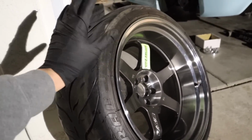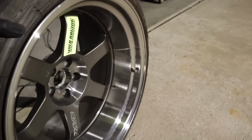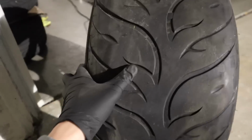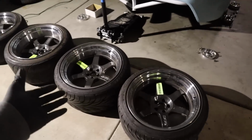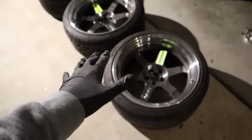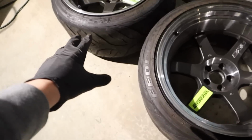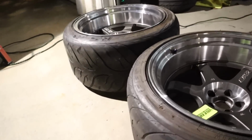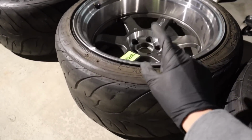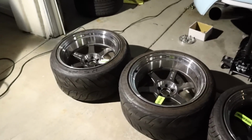So these are, like I said, TE37Vs. You can say the wide body spec ones. A lot of people with wide bodies run these because they are so freaking wide. The specs on these, from what I can remember, so these two are the fronts. These are 18 by 10 -25. And then moving on to the rears, as you can see, they're much wider. Dude, the lip is freaking massive. Now these are 18 by 11 -35. So much more aggressive offset than the Meisters that I had.